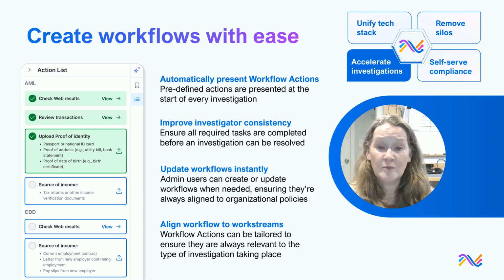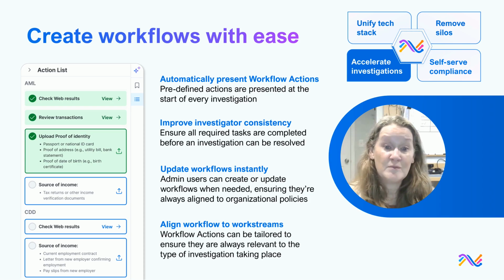Absolutely, have that capability. They will have this workflow, and then if there's changes to the workflow needed, they can make those changes within the UI. They don't have to go to the IT team. They don't have to do a change request to a professional services team. They have that control, and they can do that themselves.